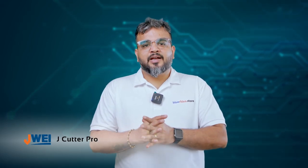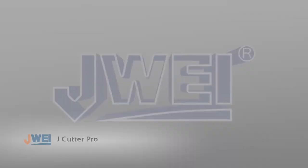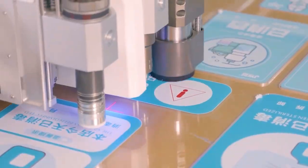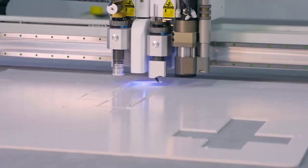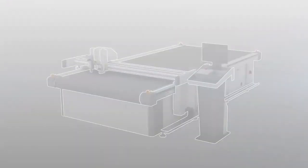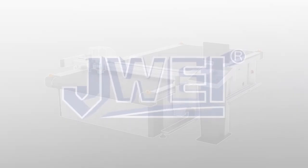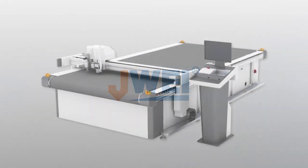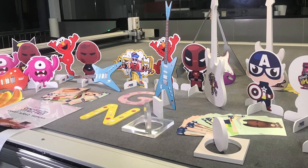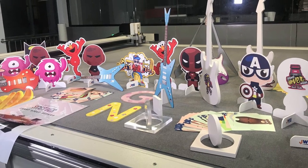Now, let's have a look at the latest digital cutter in the store. JV J Cutter Pro, a new addition to our portfolio. J-Cutter is a brilliant option for automating the process of cutting a diverse range of substrates including paper boards, honeycomb boards and plastics including corrugated sheets, PVC expansion sheets, solid PVC boards and acrylic.